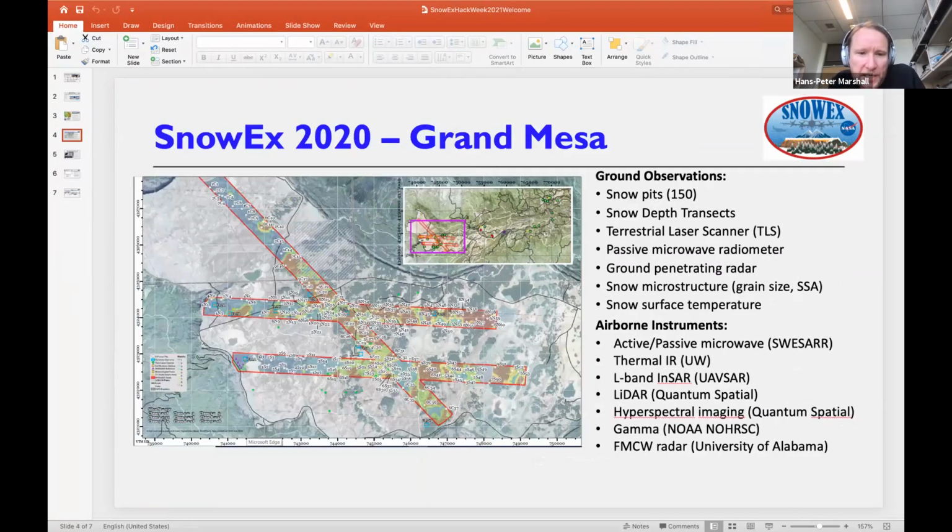This is where most of the data exists and where most of the data has been published so far, because it was our primary observing site. So 150 snow pits, a whole lot of snow depths. I think a total of 30,000 depth measurements were made. Folks had ground-based terrestrial laser scanners out there, passive microwave radiometers and radars. We were measuring snow microstructure and snow surface temperature, and then a host of airborne instruments.